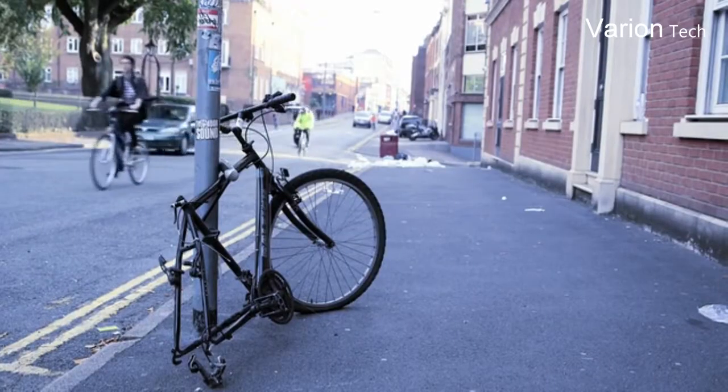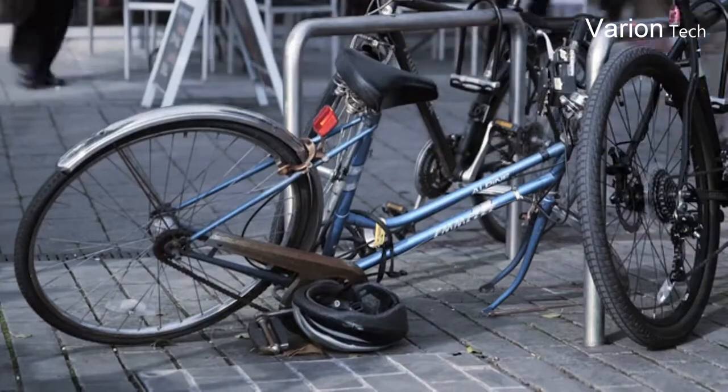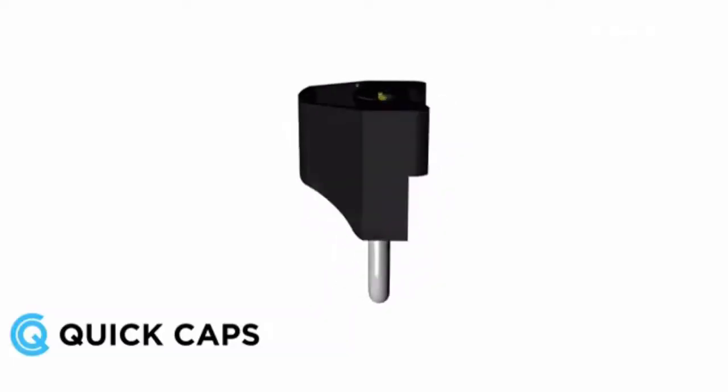Quick caps are an easy solution to keeping your quick release wheels on your bike. Every cyclist knows bicycle theft is a big problem, and because of my personal experience of riding and using quick release wheels, I wanted to create a method of locking my skewers without hindering my ride or the function of my quick release.